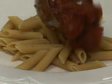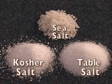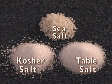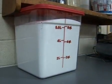Salt in moderation brings out the natural flavors in foods. It comes in many forms like table salt and sea salt. Salt can be stored almost indefinitely, but it must be in a dry area.